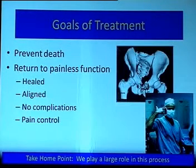As we've seen, our number one goal of treatment is to prevent death, and then we can worry about limb after we've worried about life. The secondary goal, though, is to return the patient to painless function, which really means a well-aligned, stable pelvis.